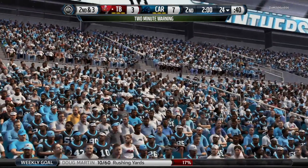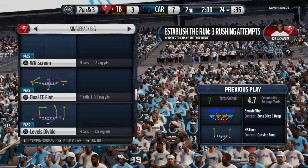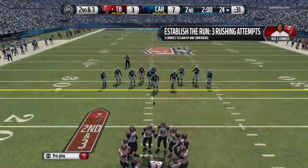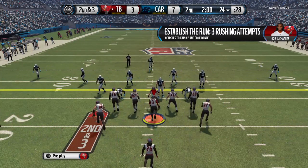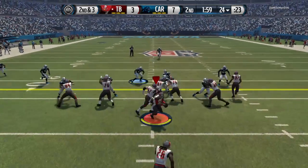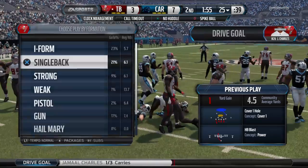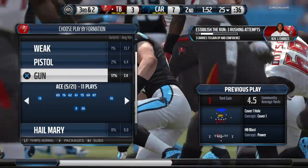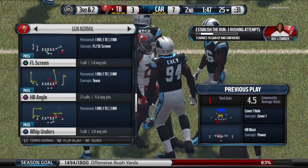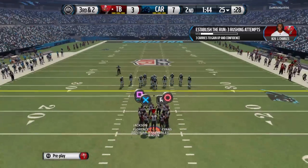Second down here after that run play. We've hit the 2-minute warning here in the first half. For this play, they'll go with 2 tight ends. Charles lined up in the backfield. And they'll give it to Jamal Charles. He's brought down at the 25-yard line. He's averaging about 3 yards a carry on the day. Third and 2 here after the run.